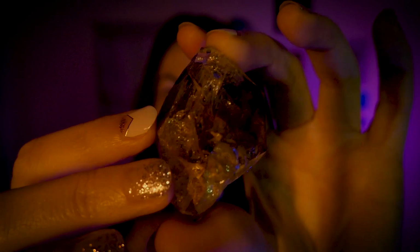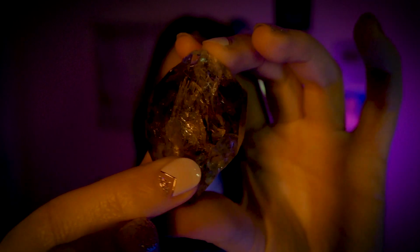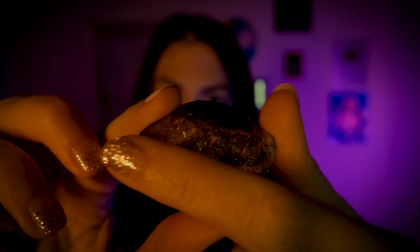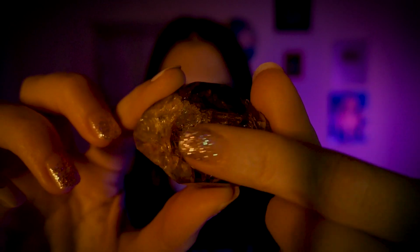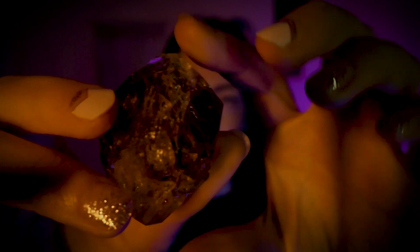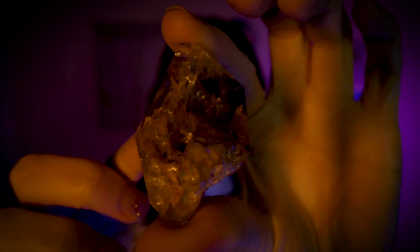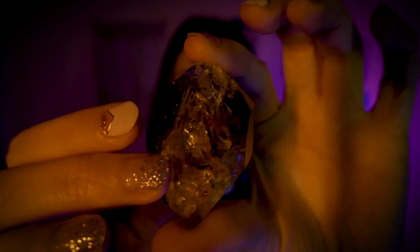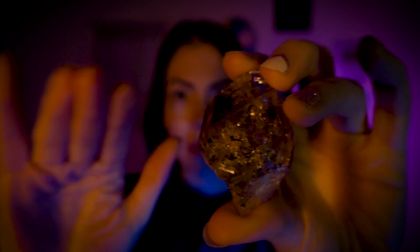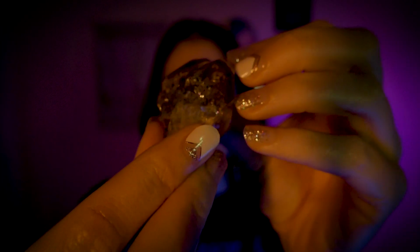Pile number 3. This is a golden Herkimer. So it's a Herkimer diamond with these gorgeous golden markings, inclusions. Very high vibrational stone, incredibly high vibrational. Although I will say I find it to be more grounding than a plain Herkimer as opposed to a golden.